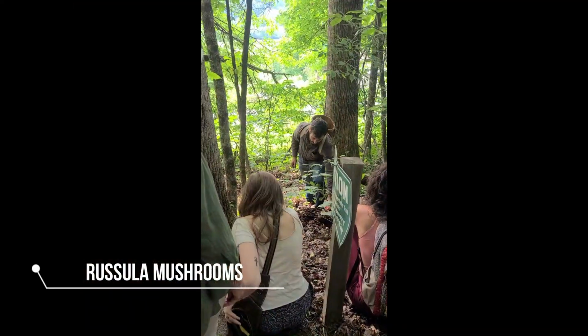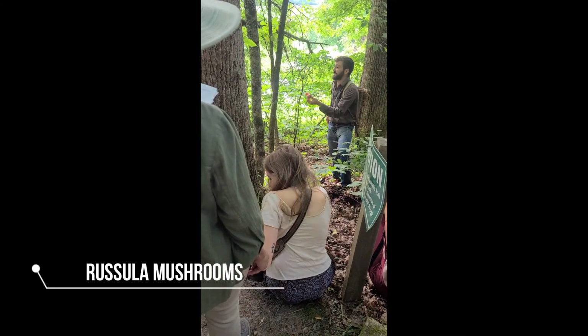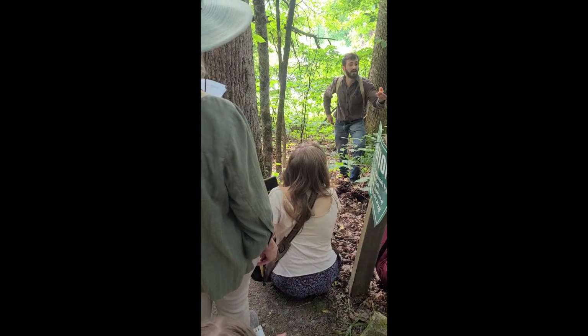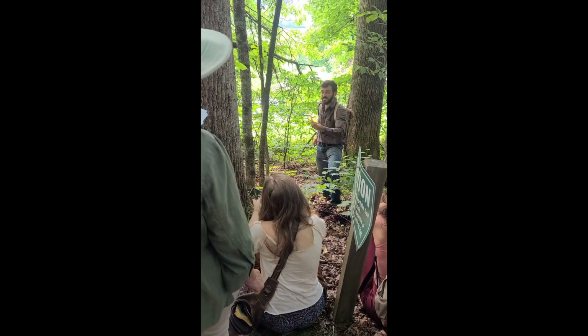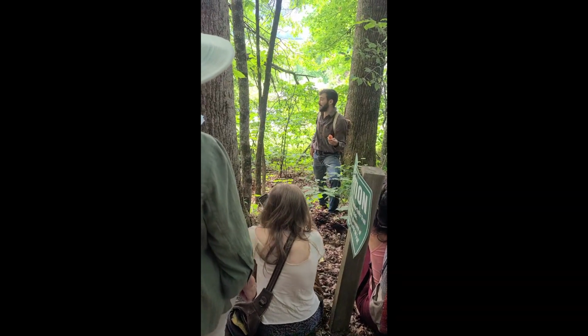This mushroom and this one also, this is called a russula. There's probably 40 to 50 species of red-capped russulas in the southeast. So which one? I'm not gonna even guess at which species. If we were in Eastern Europe or Asia, a lot of these red ones are eaten widely.